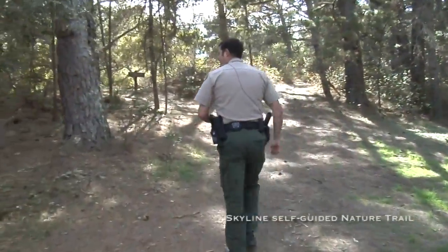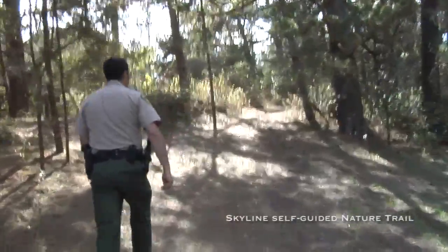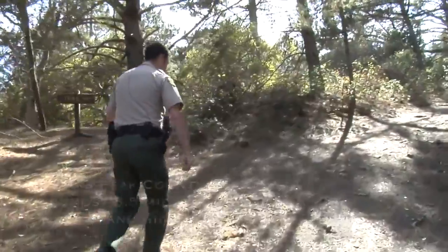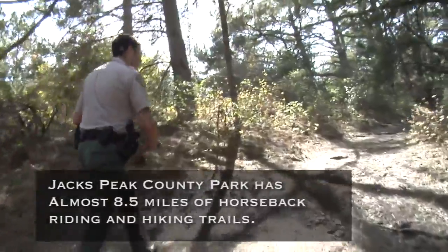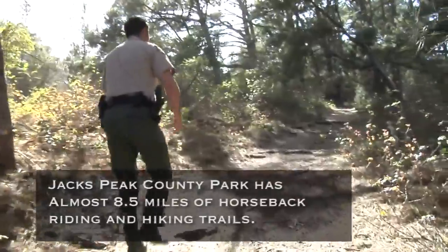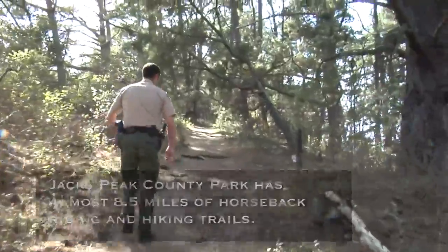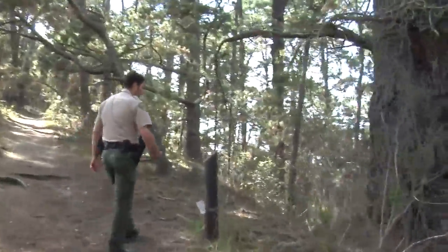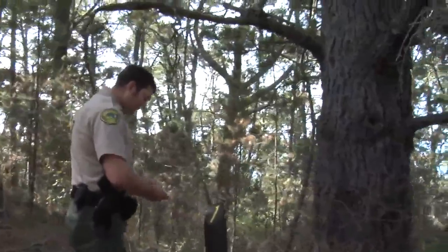So yeah, we're on the self-guided nature trail at the edge of the West End parking lot. The first trail right next to the parking lot, so it's easily accessible. We'll come up to the first post for the self-guided trail, and it has a little card on it that tells you a description of what you're seeing. They're marked in order by numbers. So the first one is number one, obviously.